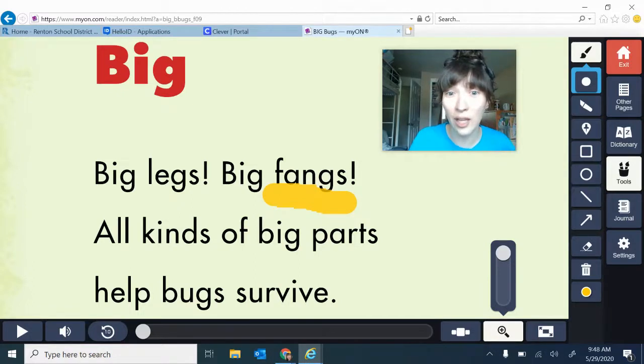We solved it by looking at the first letter and thinking about the sounds in the word. But then we also thought about the picture and what would make sense. All kinds of big parts help bugs. Ooh, there's another tricky word down here. All kinds of big parts help bugs. So it's saying that these bugs have big parts for a reason because they need to do something with those parts, maybe. Let's look at the word and see what sounds are in that word.